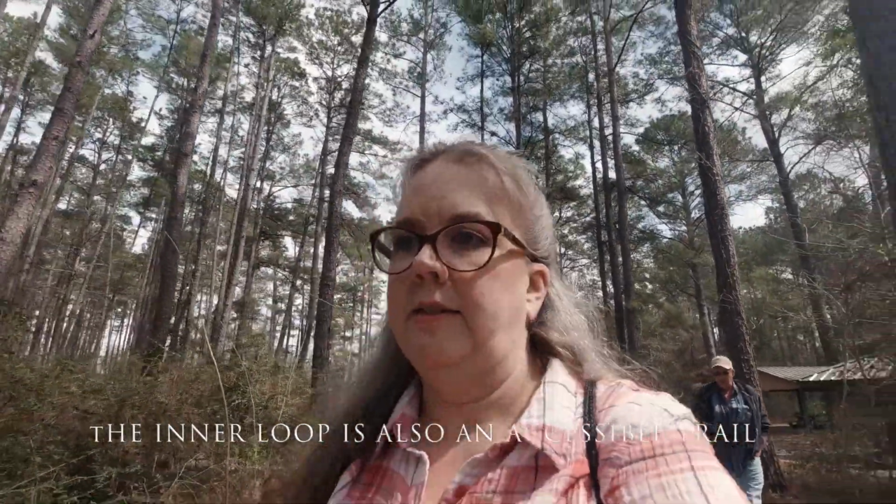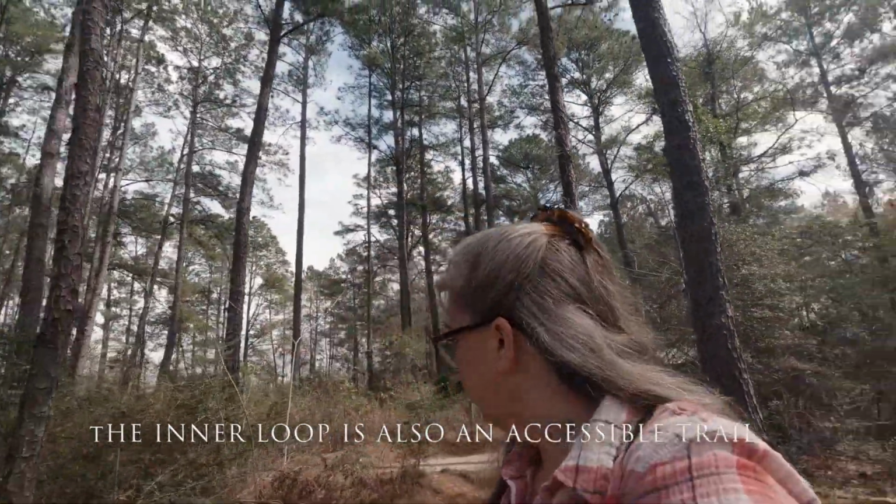We're going to go ahead and hike the inner loop too, because it's only about 1/3 of a mile to 1/2 of a mile. And it puts us out at the exact same place where we saw the pitcher plants earlier. I hope that didn't show up on camera.